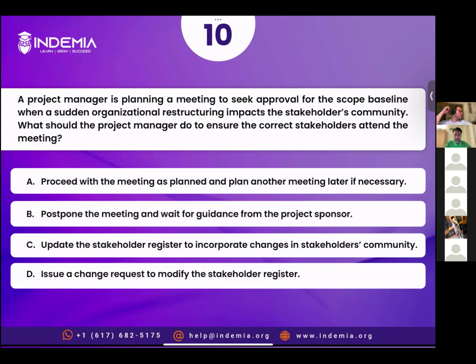All right, but Priya, what's the purpose of that meeting? Why are you conducting the meeting? What's the reason? To discuss scope changes. No, not to discuss changes. It's a meeting to seek approval for the scope baseline. You have developed the baseline. You need approval from the stakeholders.